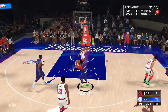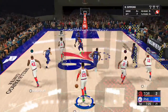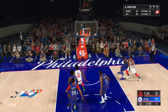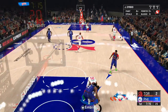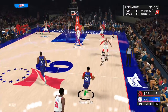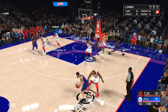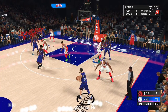Fast break Toronto. Here's Powell. Ben Simmons with the rebound. Philadelphia leading by 9. Pass to Horford. For 3. The rebound by Ibaka. Ball's knocked loose. Toronto's gone 0 of 2 from deep here. To the wing right side. Van Vliet looking around. Pass to Johnson.